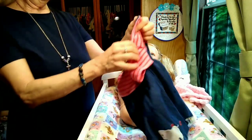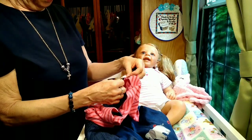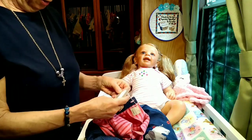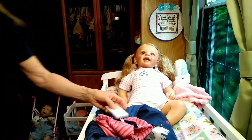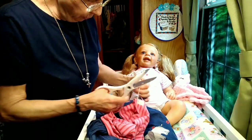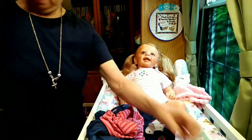So I wanted to show you, this is a John Lewis dress, and Suzanne was mentioning on her video that John Lewis is a department store type of store, but anyway, that sells babies' clothes like this. I was trying to get the tag off without having to cut it, but I'm going to need to cut the tag. So it's a nice tag.